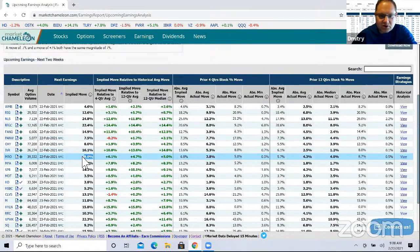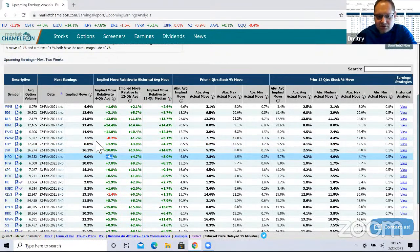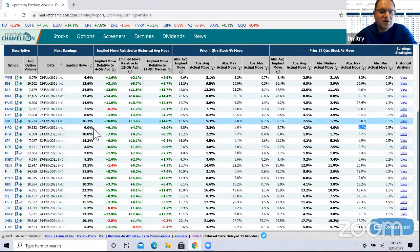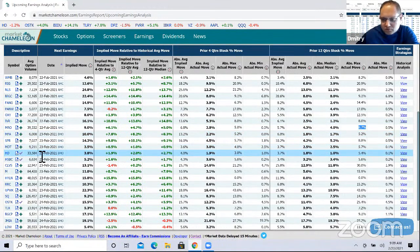So that's MRO. And of course, this even gives you a relative comparison, within the same industry, of how much higher the expected move is relative to the historicals or even relative to the high moves, right? So for MRO, it's almost right there at its 12-quarter high. Let's move down to Home Depot.